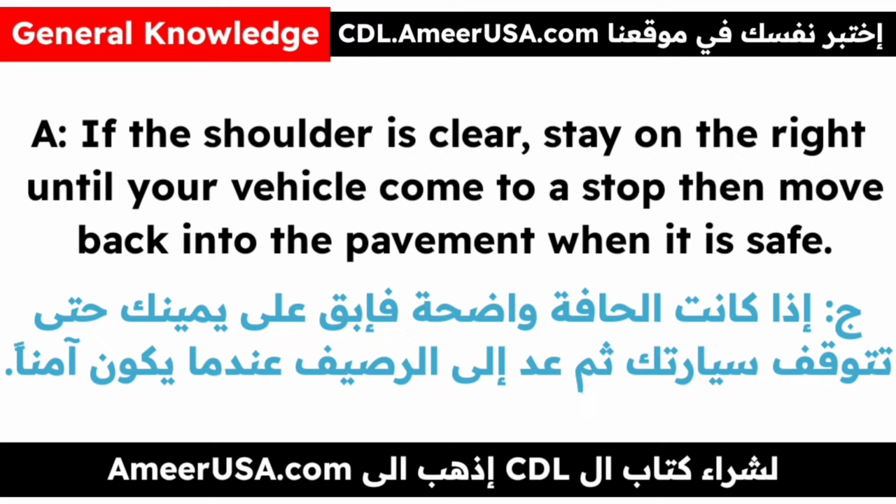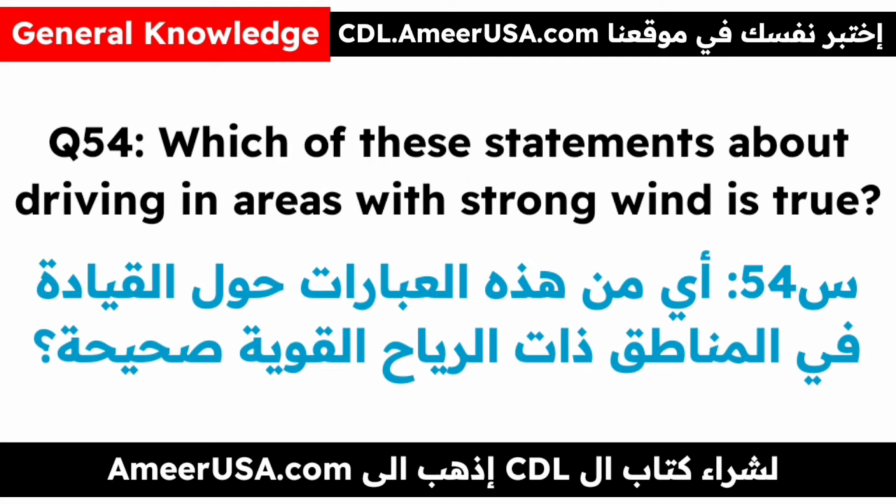The answer, if the shoulder is clear, stay on the right until your vehicle has come to a stop, then move back onto the pavement when it is safe. Question number 54. Which of these statements about driving in areas with strong wind is true?